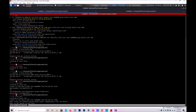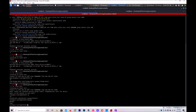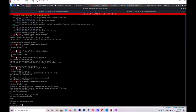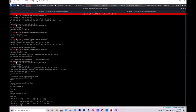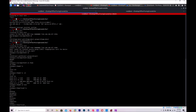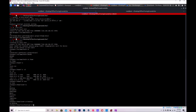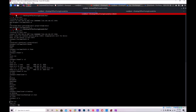So let's confirm this. Got id, root, and whoami? Root. Cool. Now, let's go ahead and find them flags. So, let us just cd into home. ls, not ks. There we are. We got our local file here. Let's see what that's all about. Nothing in this house. So let's go to the root folder, and here are our flags.